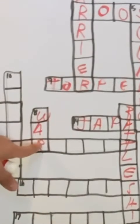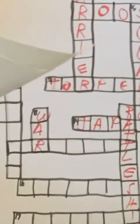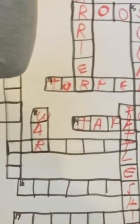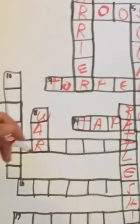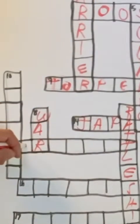1, 2, 3, 4, 5, 6, 7, 8 letters. There's an R for the third letter and a T for the last letter. I'm sorry, that's 6. Yeah, 15 across. Planes. Okay, so what's another name for planes or a group of planes? It starts with an A. That's pretty easy. Planes fly in the air. Yes, aircraft.